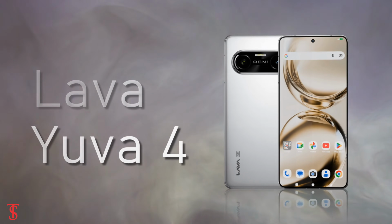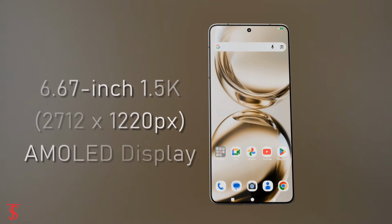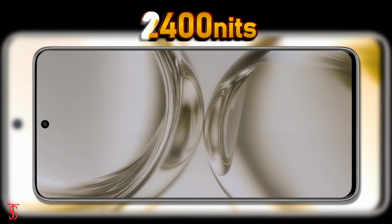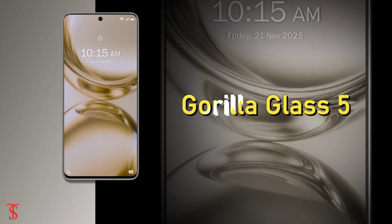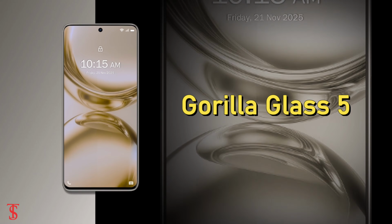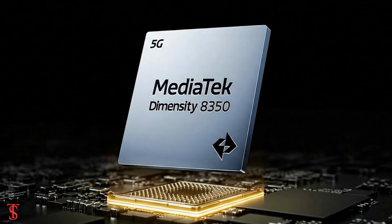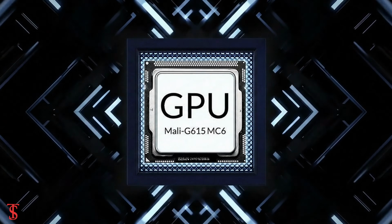The Lava Agni 4 features a tall 6.67-inch 1.5K resolution AMOLED display, with up to 120Hz refresh rate and up to 2400 nits of peak brightness support, and on the top it is protected by Corning Gorilla Glass 5. Under the hood, the phone comes powered by MediaTek Dimensity 8350 chipset, paired with Mali G615 MC6 GPU.